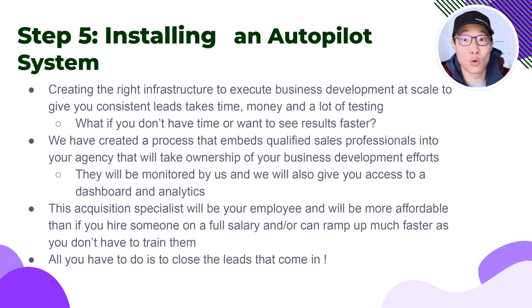This is step 4, I guess so. What is step 5 at the end of the day? So step 5 is something I'm really excited about. So if you don't have the time to test, to hire, to really trial and error things, and you kind of want things to hit the ground running so that you can make money now, step 5 is simply you can just install an autopilot system, right?